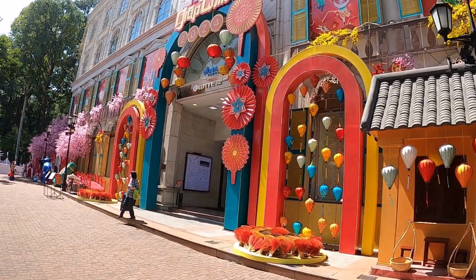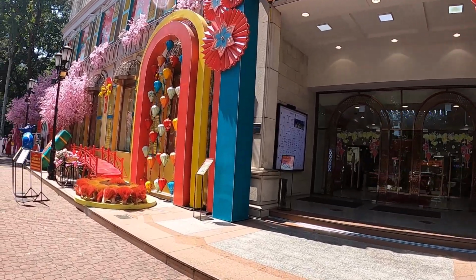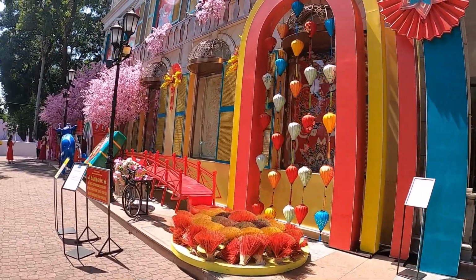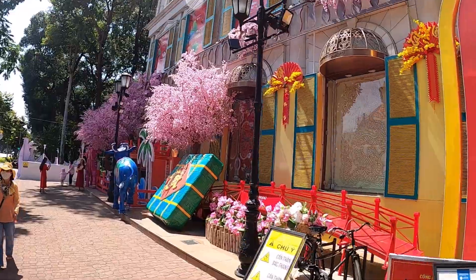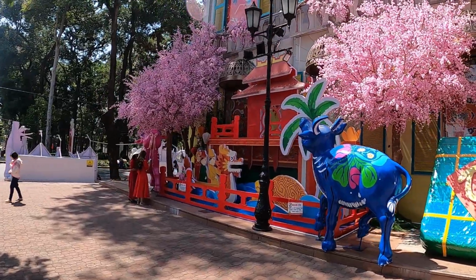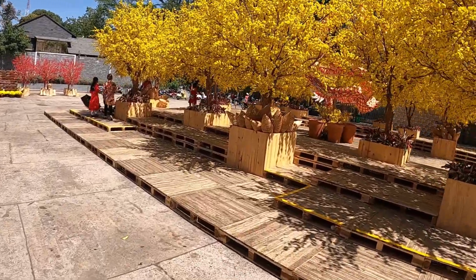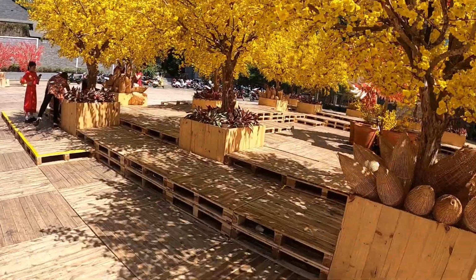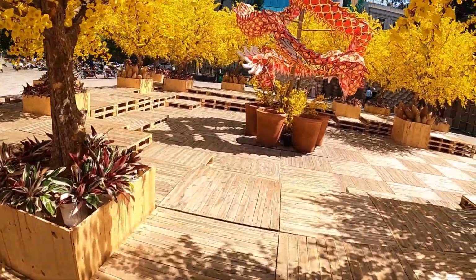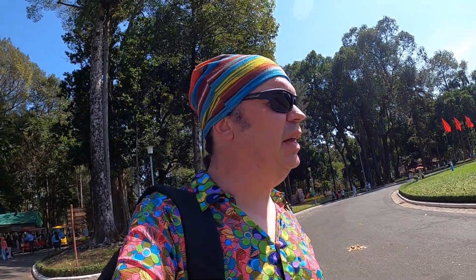Well, another department store that's done itself out with a makeover for Tet. What's this over here? A dragon? It is indeed. Google Maps was trying to take me through here to get to the Tao Dun Park, which is where I was going to head to next.